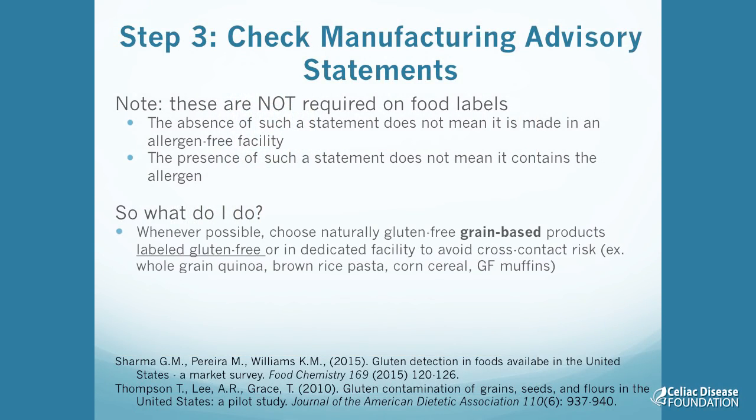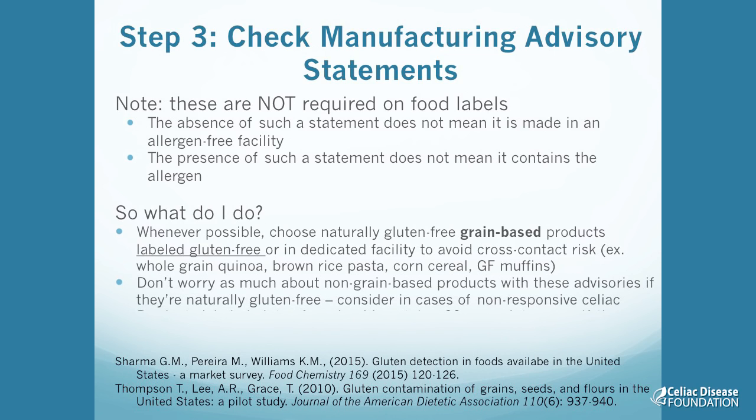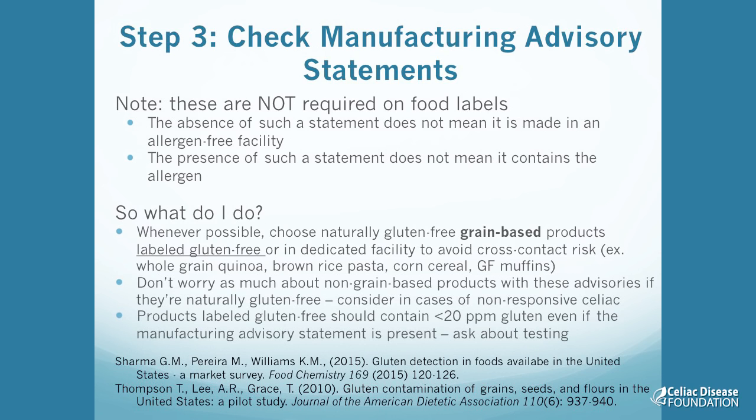A good general advice based on some recent research quoted at the bottom is to choose, whenever possible, grain-based products that don't have that advisory and/or are labeled gluten-free. The FDA found that products that contain oats, some other products like ready-made cereals and bars were more likely to be contaminated if they had that warning. Now, if a product is labeled gluten-free and it has that warning, it still has to be gluten-free. It still has to be tested to be less than 20 parts per million gluten.